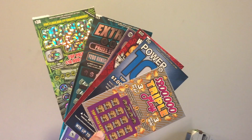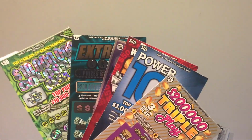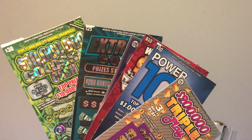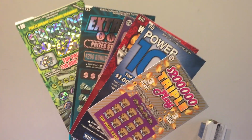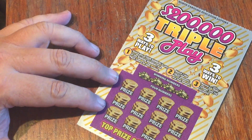Okay, Southern Scratcher's got a quick $100 lot. That's not a quick $100 lot, it's just a $100 lot. We're going to try another one of these $25 Extreme Cash and see what we can do, so let's get started. Alrighty, we'll get started here with this $200,000 Triple Play.